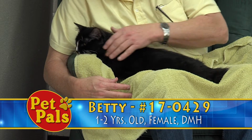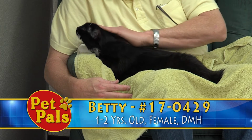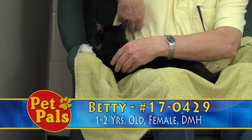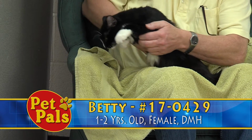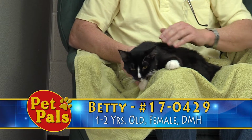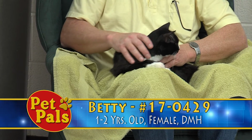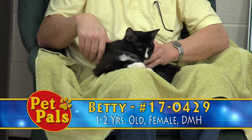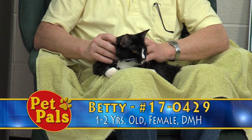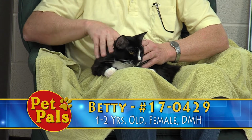Betty is about 8 pounds, a little over 8 pounds, just a few ounces beyond 8 pounds. So she is in good proportion, good shape. We have her estimated at 1 to 2 years old. So the joy of a cat this age is that you have bypassed all the nonsense of kittenhood and you have moved into the personality that's being established as an adult. So as you can tell, she is very agreeable to being held, being handled. She is not in the least bit camera shy, and she's got a gorgeous coat. So she's in overall good health.